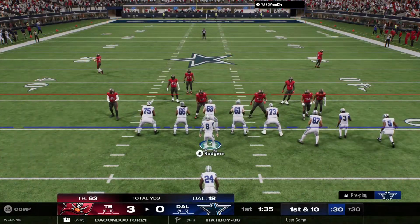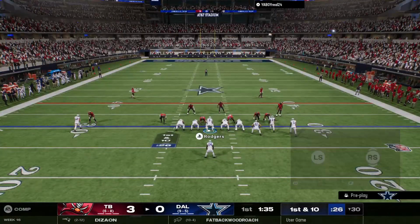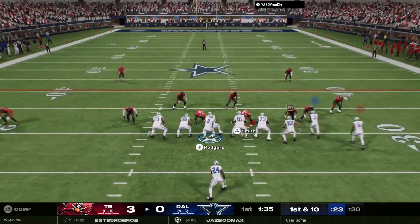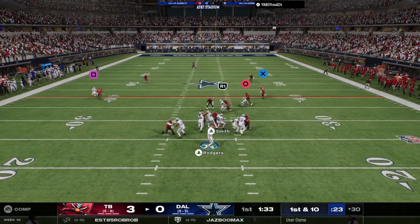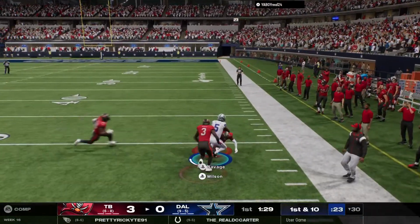The Dallas offense here set to begin the drive. Over on the sideline, hoping to hit that reset button between possessions. Last time out, they had to punt it away. This time, hoping to finish this thing off in the end zone. He completes that to Garrett Wilson.